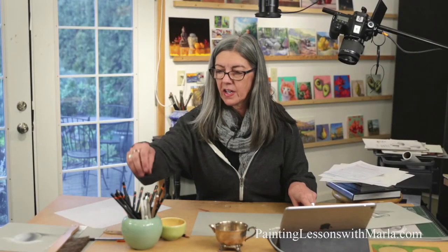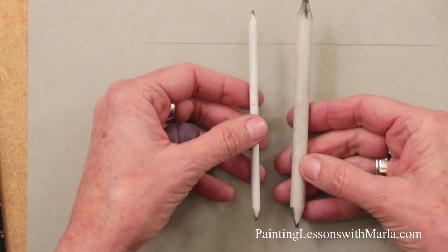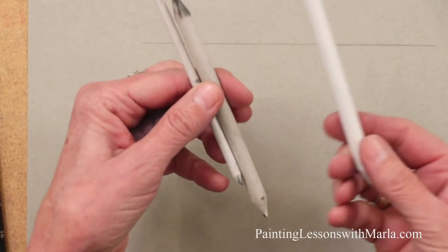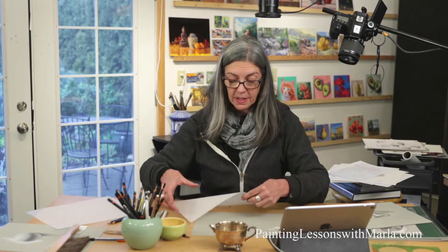And then what else have I got? I've got a couple stumps here, which I'll probably use for blending. Let's see, I think I've got a nice clean one here, and I'll use that. And let's see if there's anything else. That's about it. Oh, I have a couple pieces of tracing paper, and I'll use those.